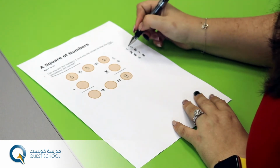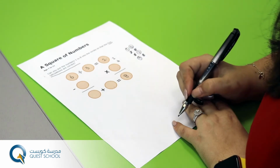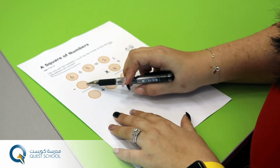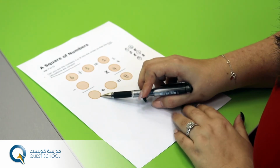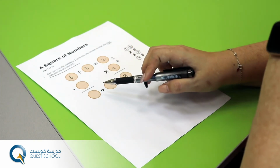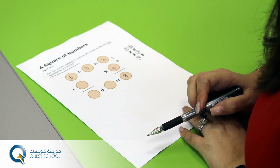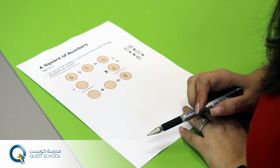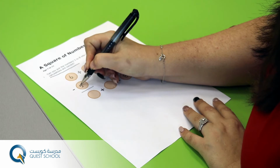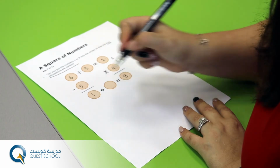So what numbers have I got left? I've got 1, 4, 5, and 7. I'm going to use the 4. So 6 take away something leaves something. So I need to find a number that's smaller than 6. So I can't put 7 there because I'm going to end up with a negative number, and I don't want that. I don't have any negative numbers to use. So I'm going to try and put the number 5 there because it's smaller than 6. And if I subtract 5 from 6, I'm left with 1.